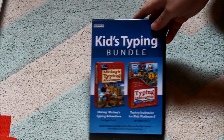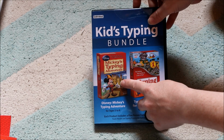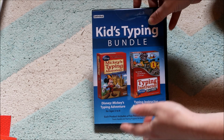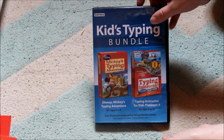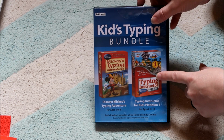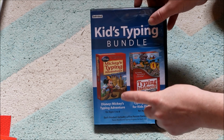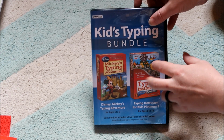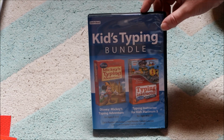And another thing that I got was the kids typing. This is Typing Instructor for Kids. So there's Mickey's Typing Adventure and the older one. The Mickey one is for ages 5 to 8, which both of my girls can do because they are 5 and 7. My 3rd grader will be 8 at the end of July. And then the older one is for 6 to 12-year-olds. So I went ahead and got the bundle. That way if my younger one wants to do it, she can. And then I may start both of them on the easier one and see how they do, and then I can bump them up to the more advanced as I see the need for it.